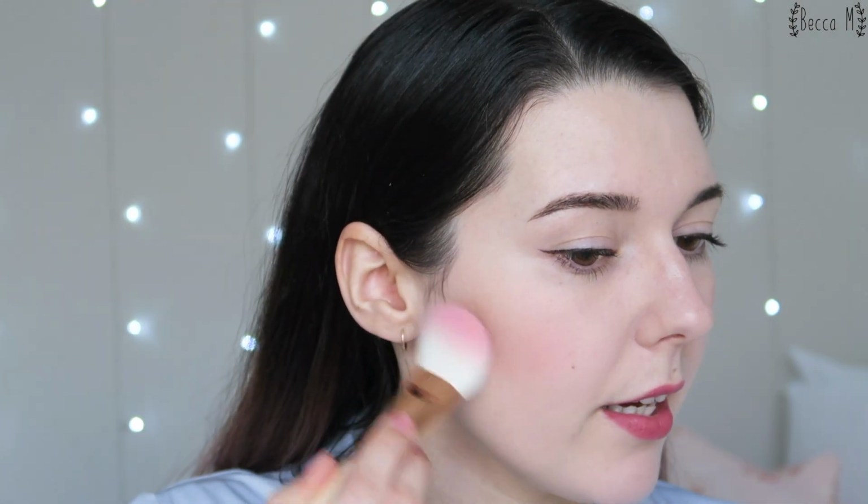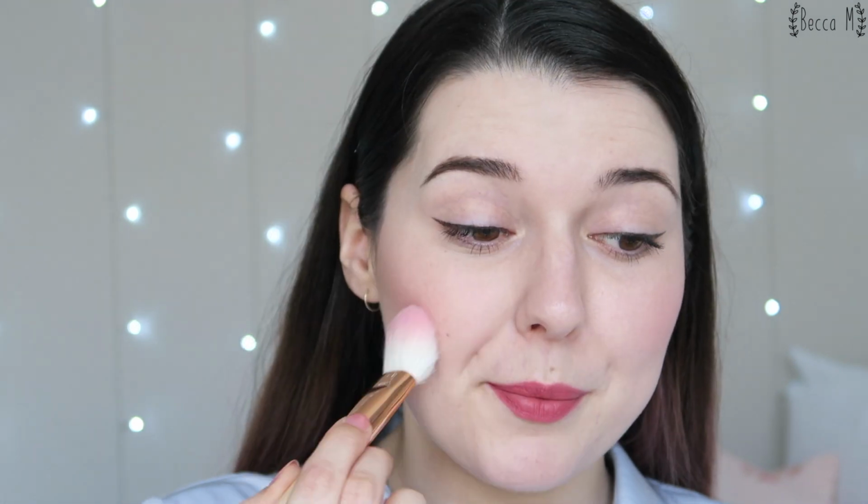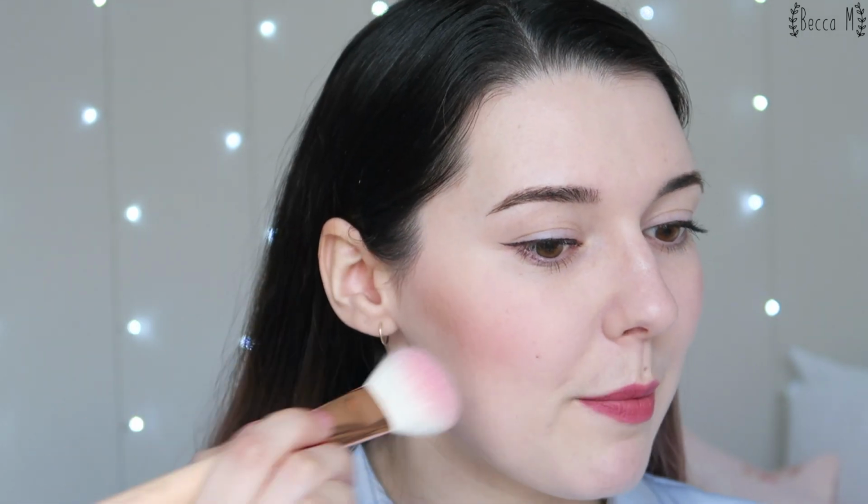So I'm just going to apply this to my cheekbones here, just underneath. I'm not going to do my forehead, which I would normally do if I was contouring or bronzing my face, because I do have to do 3 contour shades. That means I would have to remove pretty much my entire face of makeup, which is more effort than it's worth.